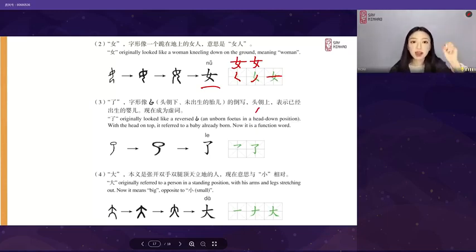Next one is le, we learned today, which indicates the change or the change of a circumstance. Now, as we can see, it looks like a baby just born. And now it looks like this. Let's see how to write it. First one, a horizontal to left falling, and then a vertical hook.